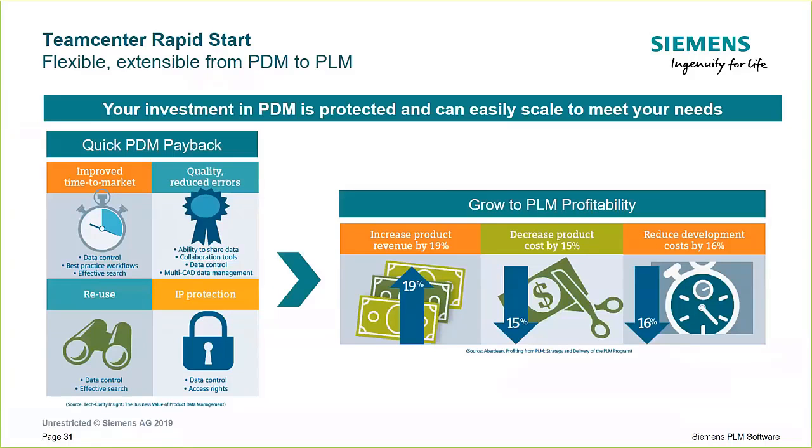Teamcenter Rapid Start can get you up and running with PDM quickly by offering a single installation process for servers and clients, resulting in a fully configured environment that includes standard organization and roles, a pre-configured database, workflows, reports, a robust security model, all ready to use as soon as you complete the installation, and ongoing updates and support for simple, fast, and effective operation.